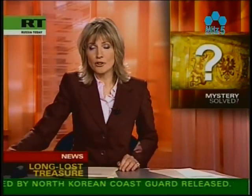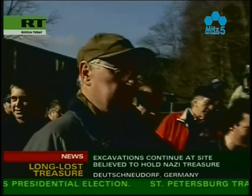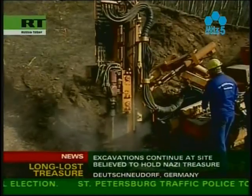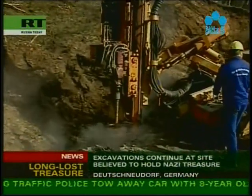German treasure hunters are due to resume digging at a site where they believe to be almost 2 tons of Nazi gold. They also hope this may be the last resting place of Russia's legendary Amber Room. The site was discovered a week ago when excavators located a cave about 9 meters under the surface. Digging was stopped amid concerns that the cave may collapse or be booby-trapped.